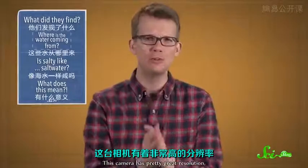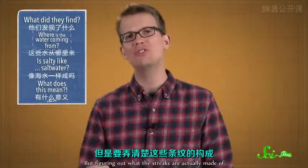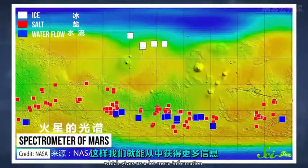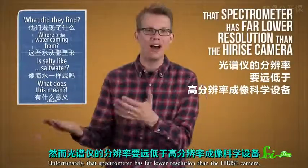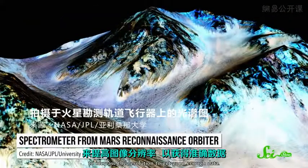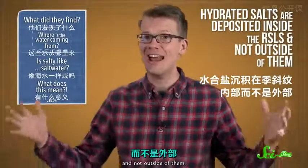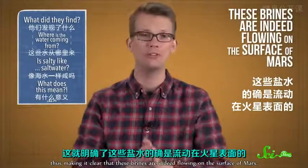This camera has pretty great resolution, able to resolve around a quarter of a meter per pixel, but figuring out what the streaks are actually made of requires a different instrument, a spectrometer. Basically a camera that takes pictures in way more wavelengths, which gives us a lot more information. Unfortunately, that spectrometer has far lower resolution than the HiRISE camera, so scientists had to use some pretty advanced techniques to increase the resolution to get good enough data. But the data are here, and they show that these hydrated salts are deposited inside the RSLs and not outside of them, thus making it clear that these brines are indeed flowing on the surface of Mars.